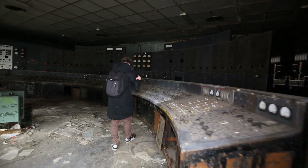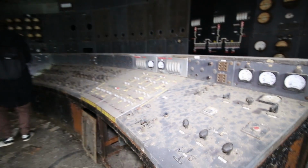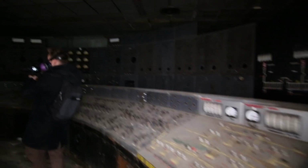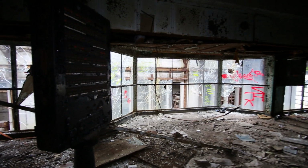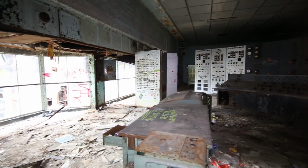Holy, oh my god, look at this control panel. This looks like Chernobyl. It does. Oh my god, dude. So this is a second control room? No, this is the control room. This is probably the main one, yeah, because it overlooks the whole thing. Like, all the people pushing the gears, playing with the buttons.